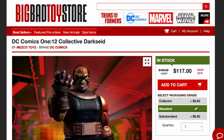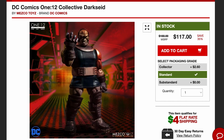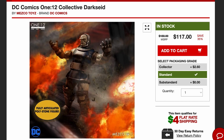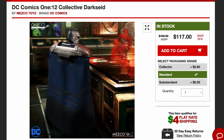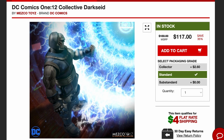Then we come down to the Mezco 1/12 Collective Darkseid. This is amazing at 35% off, $180 MSRP down to $117. This is amazing. He has some amazing soft goods on his tunic, and he does look impressive. He's there in Apocalypse, and he does command just amazing respect.